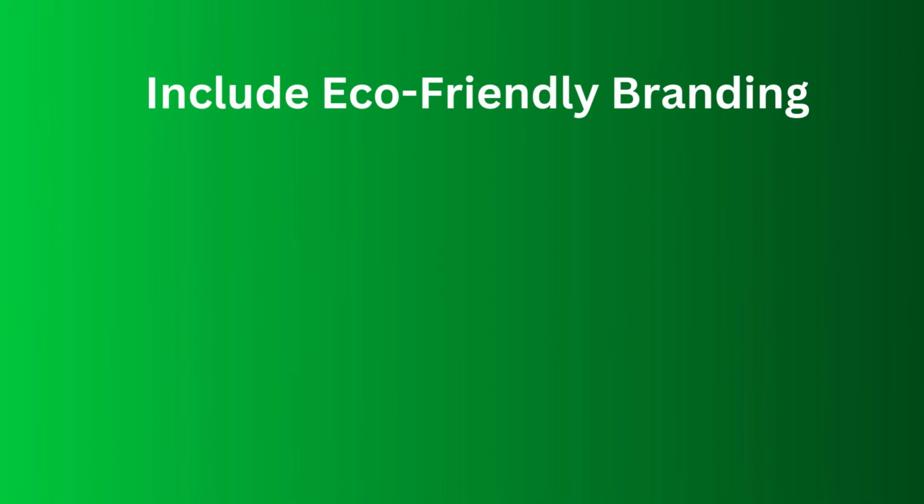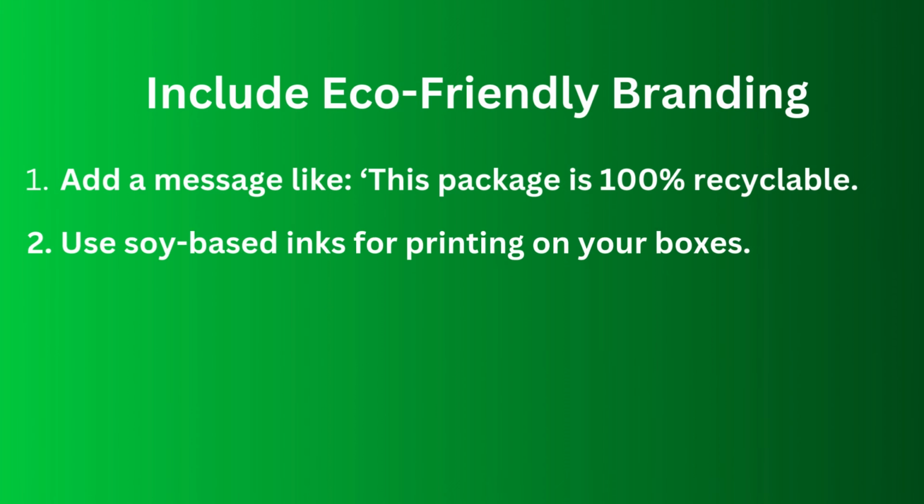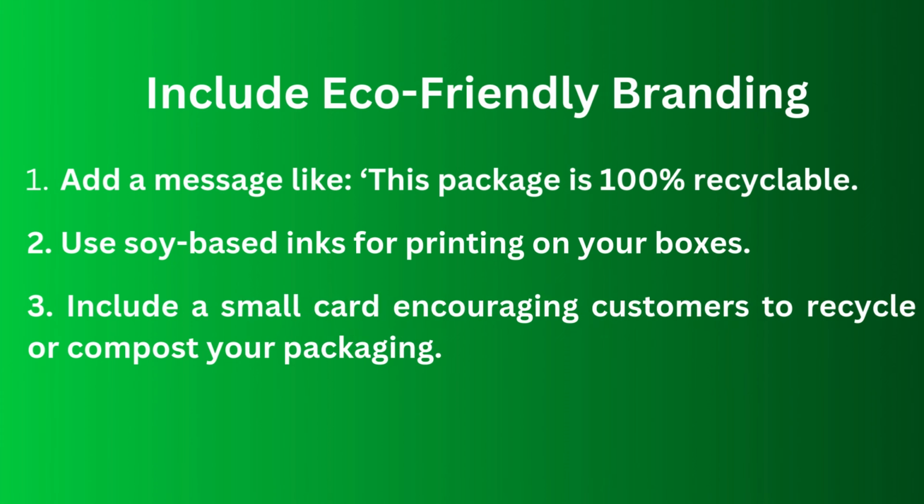Eco-friendly doesn't have to mean boring. Use your packaging as an opportunity to tell your brand's story. 1. Add a message like, "This package is 100% recyclable." 2. Use soy-based inks for printing on your boxes. 3. Include a small card encouraging customers to recycle or compost your packaging.